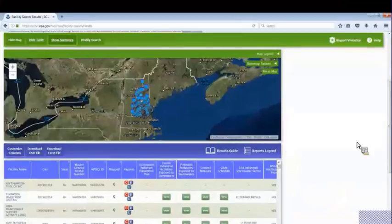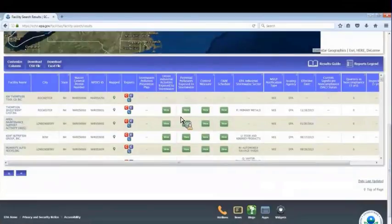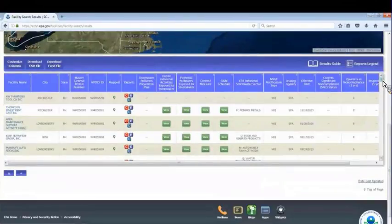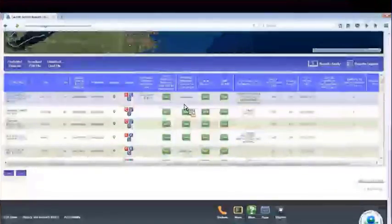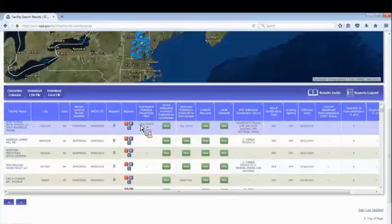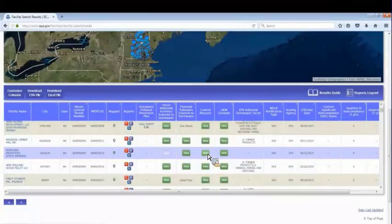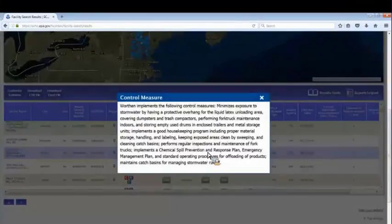And the other thing to point out is that a facility is required on the notice of intent to either enter a web address where they keep their stormwater pollution prevention plan or some information about these plans. And the reason we put this view button is because a lot of the information is really long to fit into a cell, but when you download it, the whole thing downloads. So you wouldn't be missing any data when you download.